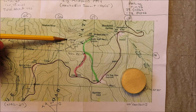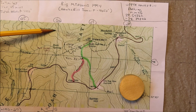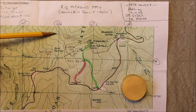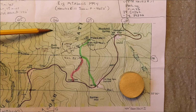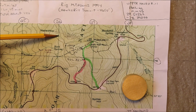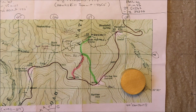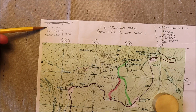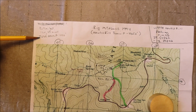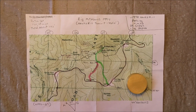From here, there's a bushwhack over here to the summit of this mountain next door called Naked Top. Now, there's nothing to see at the top here, really, because it's just covered with trees. But anyway, there is an old trail. If you look for it, you can find it going up to the summit over there. This was a short hike, 2.4 miles, with a total ascent of 482 feet. And that was the hike for today.